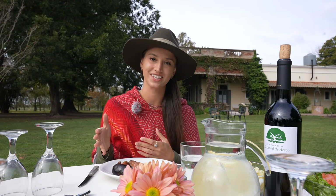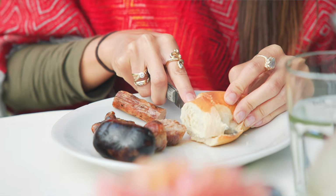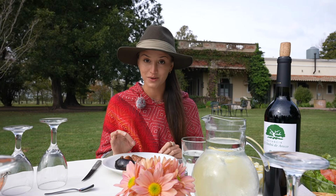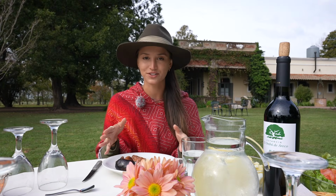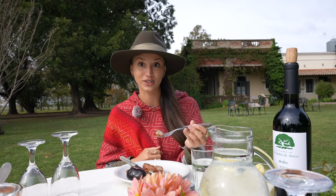Traditionally with asado, there is an order to which everything is served. So first thing that comes off of the grill is the sausages. We have a blood sausage, a chorizo, and also a bit of the intestines as well. Then after that comes the pork, and then later comes the main event, the ribeyes. So this one is the chorizo.